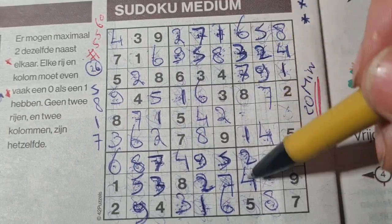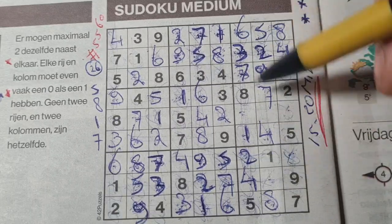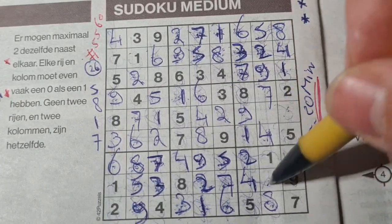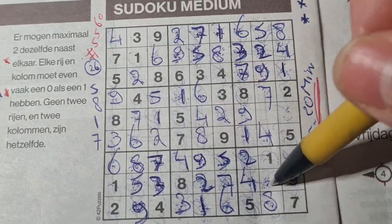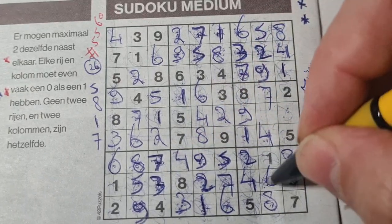1 box left in this column for number the 1, the 2, the 3, the 4, the 5, the 6, and the 7, the 8, and the 9 is missing. 2 numbers left in this big square for numbers the 1, the 2, the 3 is missing, the 4, the 5, and the 6 is missing. 3 and a 6. We have a 3 in this row. No 3 there. 3 should be here. And a 6 goes there.